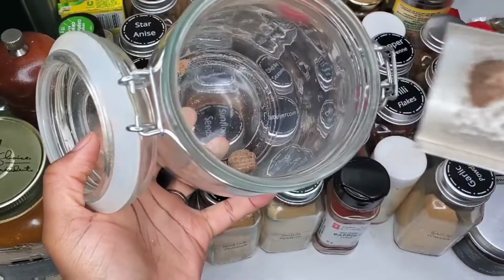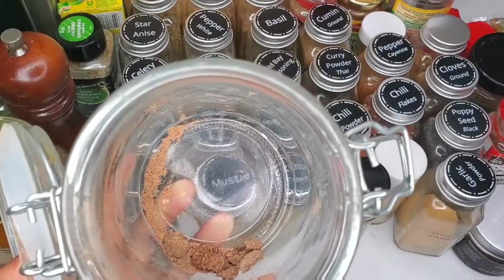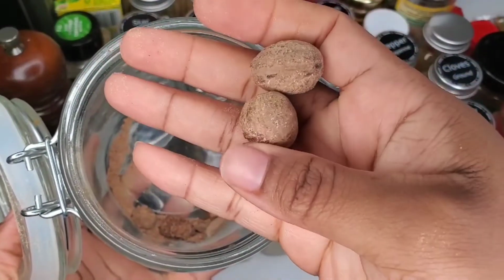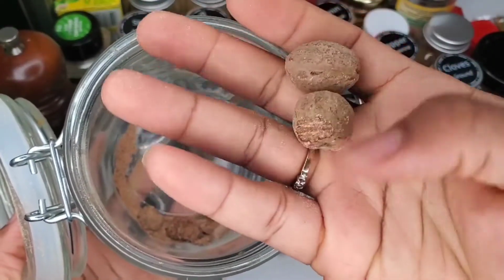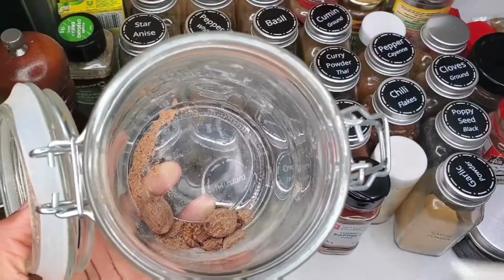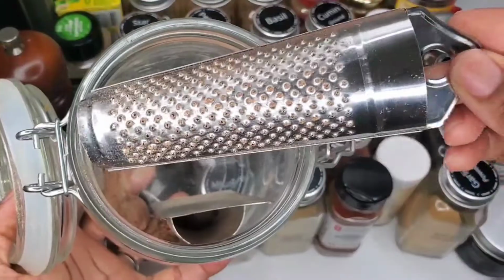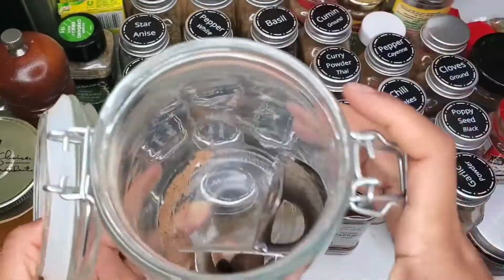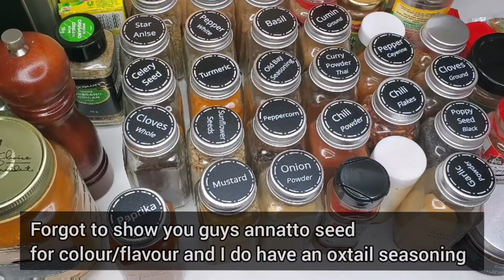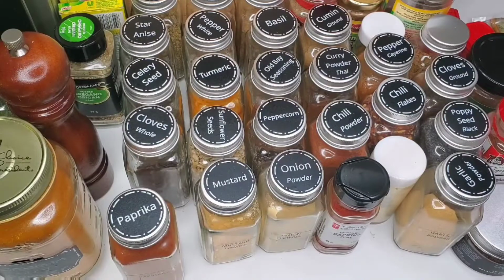And of course, I have my two little nutmeg graters because I love my freshly grated nutmeg. So there it is. Sometimes when you buy it, you'll get the mace on the outside of it. Really nice to use in jerk marinades. Guys, there are so many other seasonings that we use in Jamaican or Caribbean cooking, but I don't have a few of them because I haven't been to my West Indian store in a while. But that's the main stuff that I use.